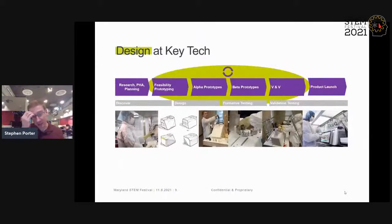KeyTech fundamentally is a product design firm, and that means that we don't normally come up with the idea that we're building, and we aren't normally the ones who actually build it in mass production. We do everything in the middle. So we have to take that great idea and figure out how to turn it into a real product. And that's really challenging. So what we do is iterate through this process in the middle, the 4 blocks.